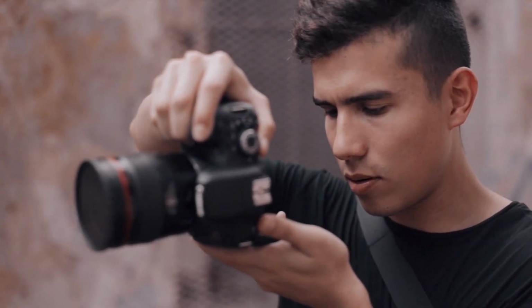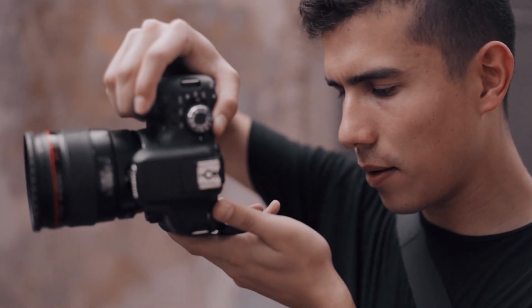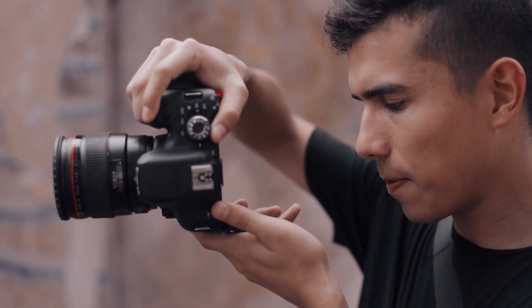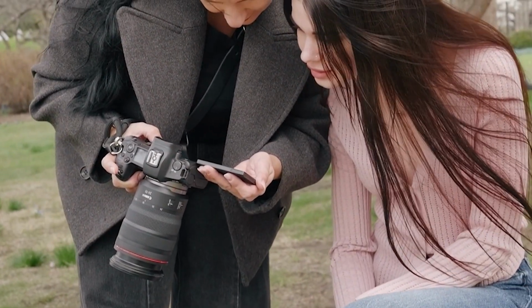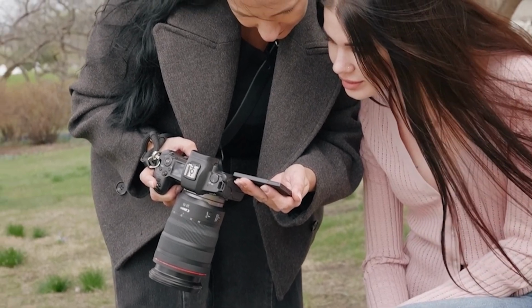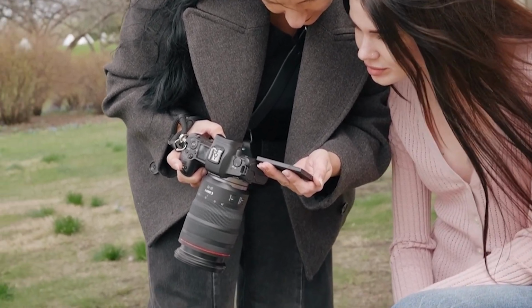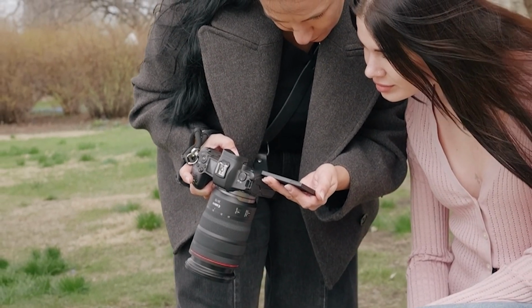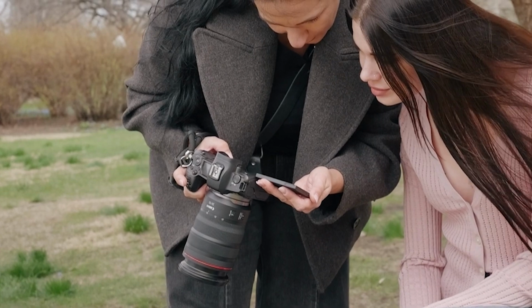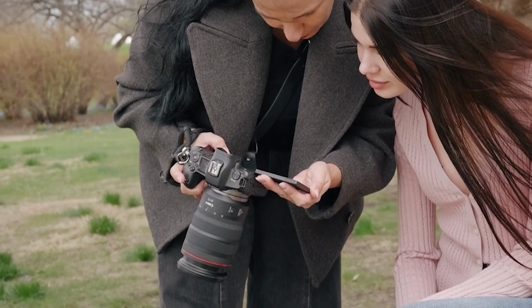Treat your LCD screen like a live feedback tool, not just a preview. The more you interact with it, the more you train your eye to see like your camera. Modern tech might not be perfect, but it gives us more flexibility than ever before. You just need to know how to use it, and now you do.